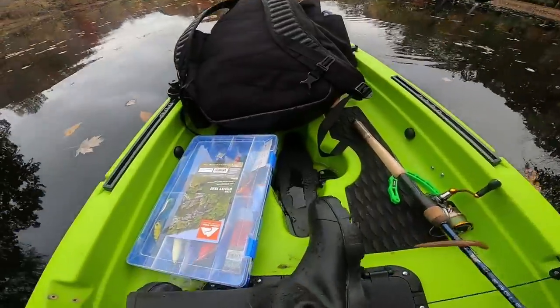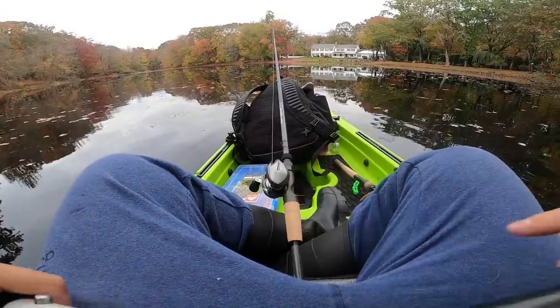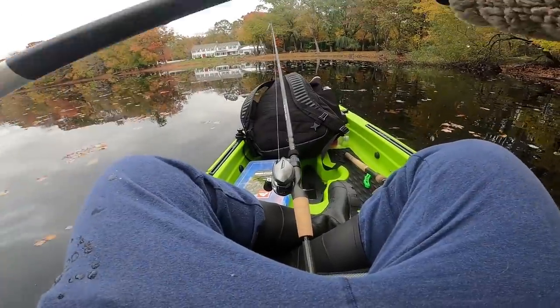I made a decision not to put the pedal drive in, and the kayak comes with that thing, whatever you want to call that. I'm not sure exactly what you would call that. When you don't want to put the pedal drive in, you can just put that in, not really worry about too much water getting in the kayak.